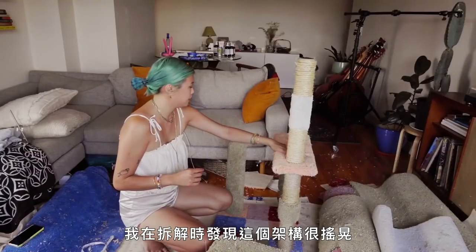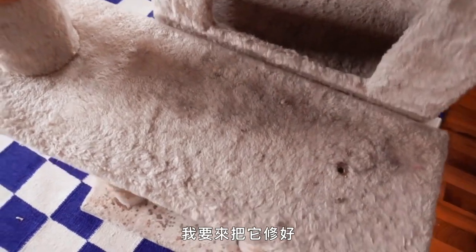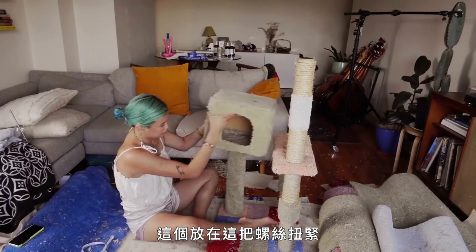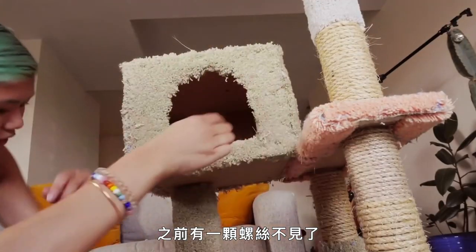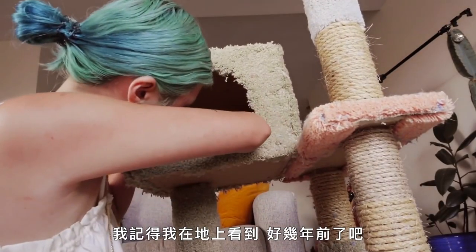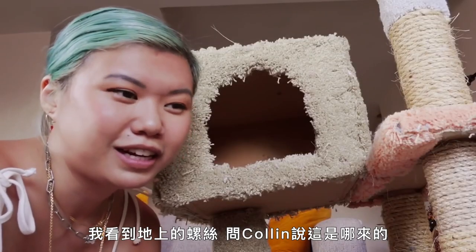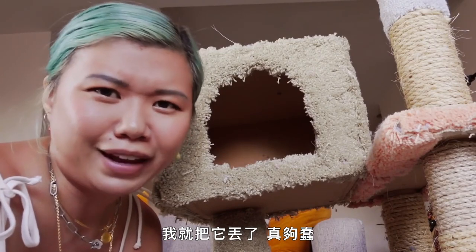I noticed when I was building this, taking it apart actually, that it was really wobbly, and I'm gonna try and fix that when I'm building it again. This goes on here. A screw goes in. What an angle. Basically, I was missing a screw, and I remember when I found it on the floor a few years ago, I was like, Colin, what is this screw? And he's like, I don't know. And I was like, eh, must be a random screw. I threw it away like an idiot.